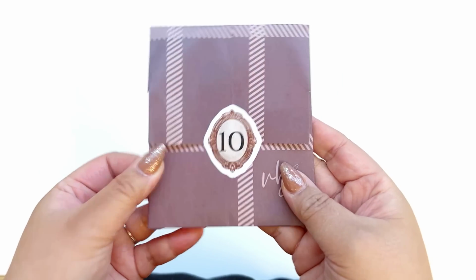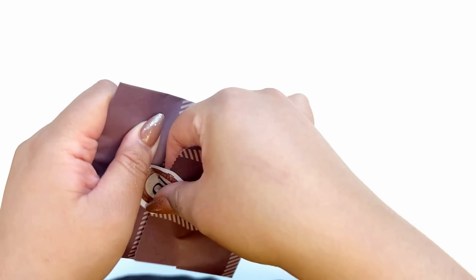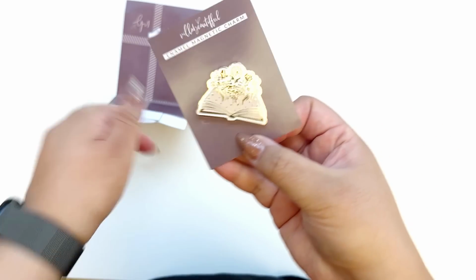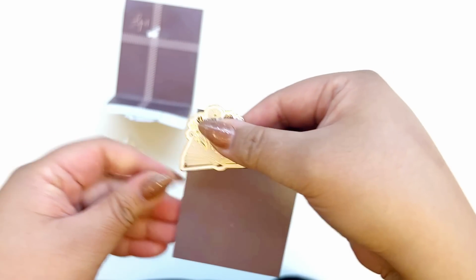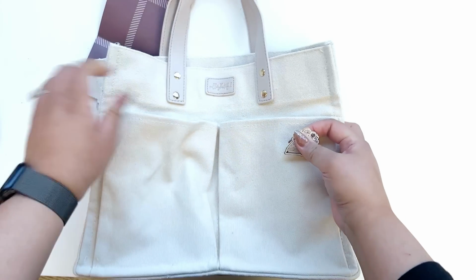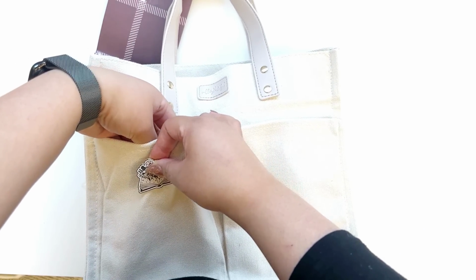Goodness, I can't believe we're already on day 10. Okay, so day 10 is another product a lot of you have requested, and it is a magnetic charm, an enamel and magnetic charm. This one is a design with a book with flowers coming out of it. Really pretty. And you can add it to your tote, as I'm going to show you here.